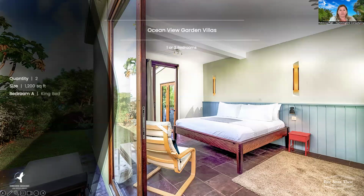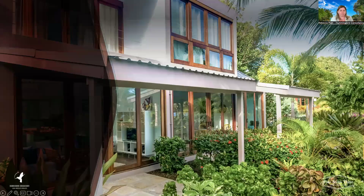So in total, in the garden villas, we have two of them. They are 1,200 square foot each. The master bedroom has one king bed, and the second bedroom has a queen bed. Maximum occupancy for the main bedrooms is 4, but they can have some extra beds for children if needed. There is plenty of space.